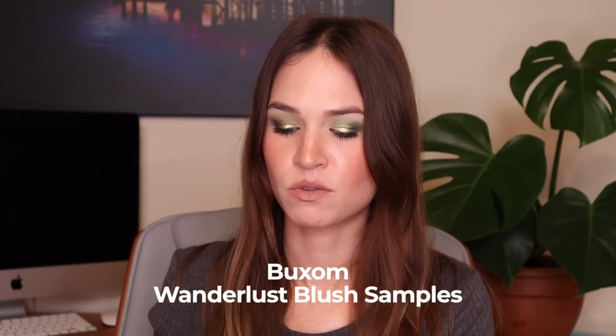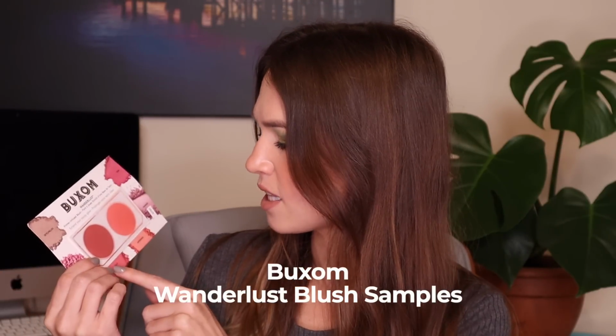And then I finished off these 2 Buxom samplers as well. This is the Wanderlust Primer Infused Blush. This one was in the shade Dolly, and this one is in the shade Mykonos, which is a peachy shade, and then more of a pink mauve kind of shade.